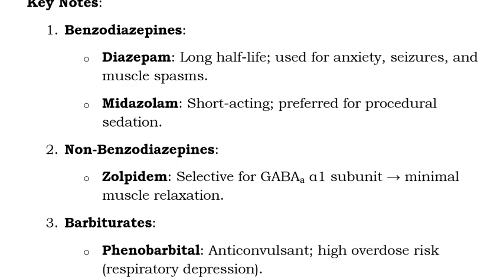Much more suitable. And what about the non-benzos, like zolpidem? The notes mention its selectivity for the GABA alpha-1 subunit. What's the significance of that? Yeah, that's interesting. The idea is that this selectivity might be why zolpidem tends to cause less muscle relaxation compared to the broader-acting benzodiazepines. Because benzos hit more GABA-A subtypes. That's the thinking. So potentially an advantage if you need sedation but want to minimize muscle weakness. That's a really useful distinction.